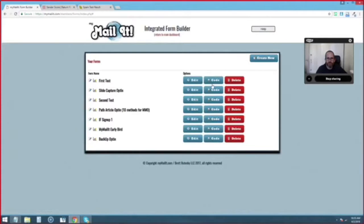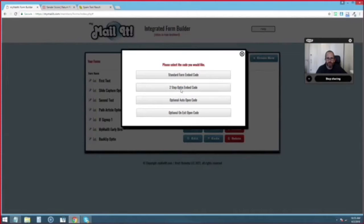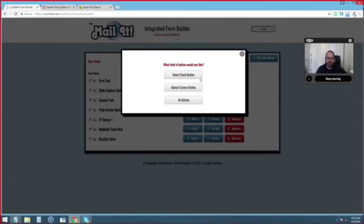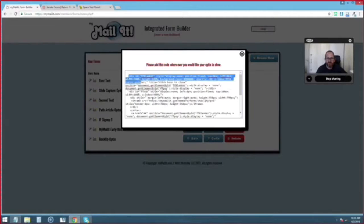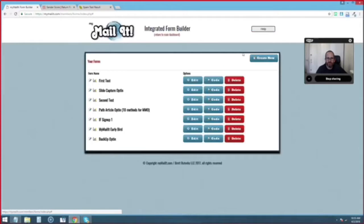If you click on code, you can also make it a two-step opt-in if you want. If anybody is familiar with the two-step, that's where you click on a button and then it opens up your form in a pop-up. This actually will integrate two-step opt-ins. Just click on a two-step opt-in, select the stock button. It even gives you buttons for your two-step opt-in. Pick the button that you want, click on use this button, and copy and paste this code into your website.